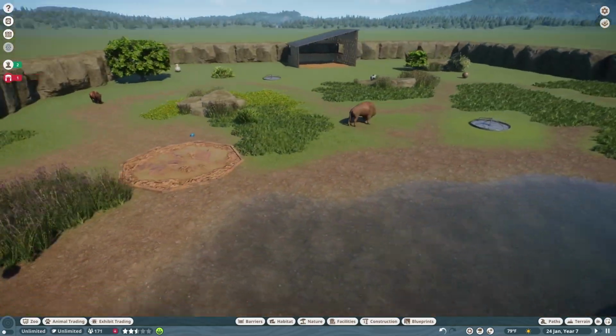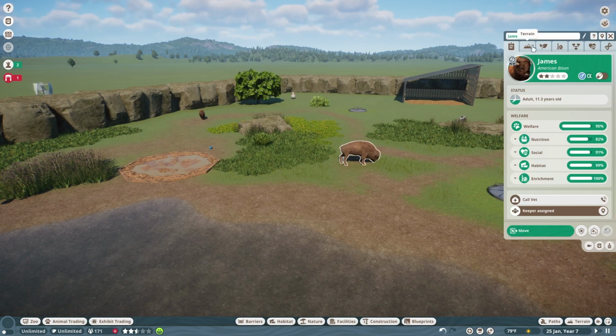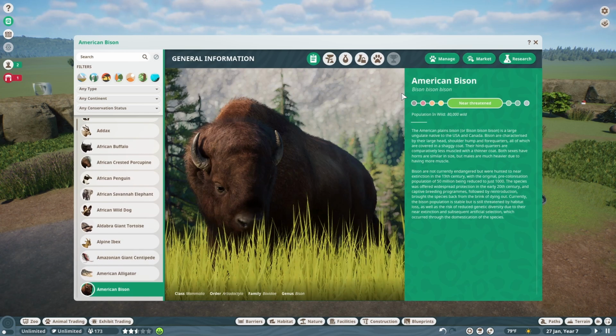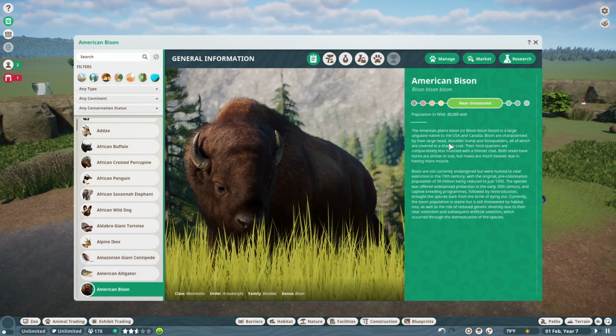Alrighty, so while they are just going about their business, we can go here with the Zoopedia and we'll read about them. So, the American Plains Bison, or I guess their scientific name is bison, is a large ungulate native to the USA and Canada. Bisons are characterized by their large head, shoulder hump, and forequarters, all of which are covered in a shaggy coat. The hindquarters are comparatively less muscled with a thinner coat. Both sexes have horns of similar size.